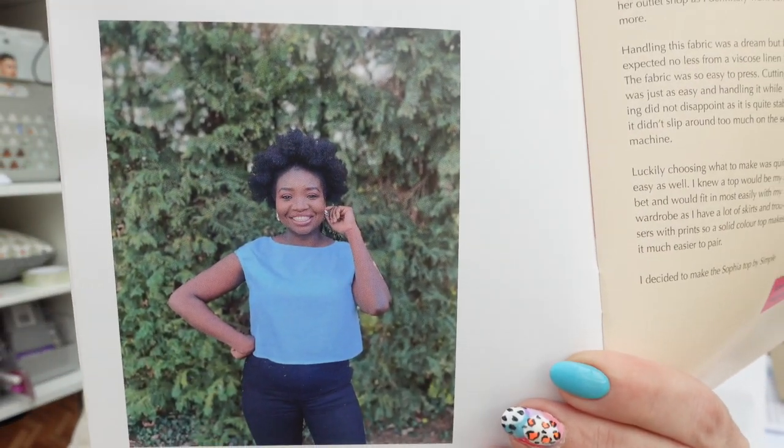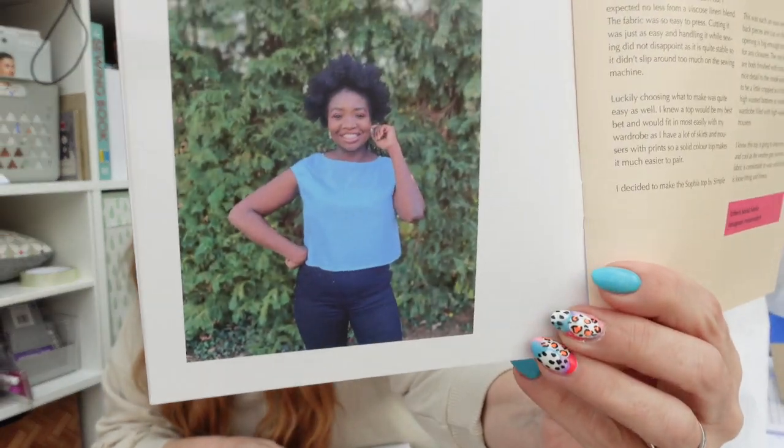So in the 3 boxes, 3 makes, the first one is in the mini box, and it's a viscose linen in a lovely pastel blue. So she's made a top there, which is the Simple Sew Sophia top, which is actually really cute. It's a boxy little top that she's got out of a metre. And as I say, in the mini box you get a metre worth of fabric.